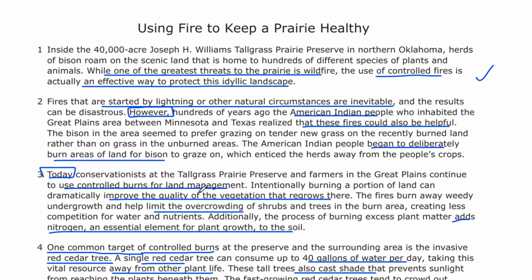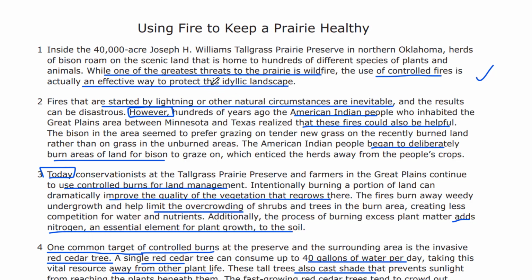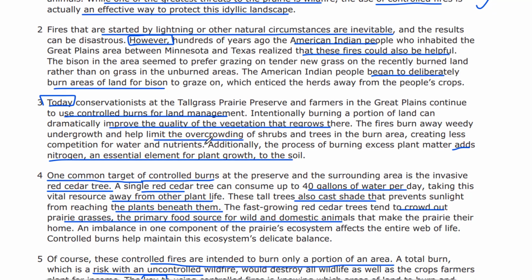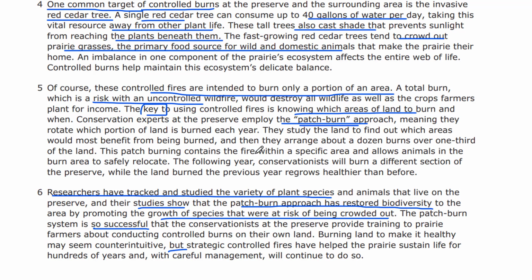So how is this structured? It's an informative essay written in third person. It starts off with a scene setting and a thesis claim that controlled fires are a great way to protect the landscape. It talks about how we first learned about it. American Indians realized from lightning strikes they could actually create areas that the bison preferred to graze on. Today, it looks like land management, using controlled burns to get various benefits. One common target of those burns is the red cedar tree, so it shows how they cut back on this invasive tree that takes away from plant life and even some of the plants that feed the animals. Paragraph 5 is all about how it has to be controlled. And finally, 6 says studies show this has been very successful.